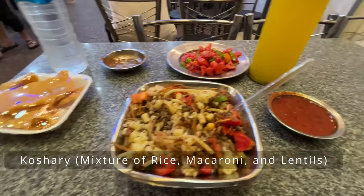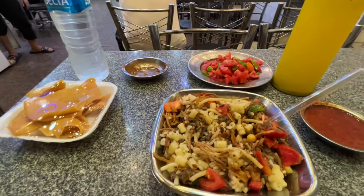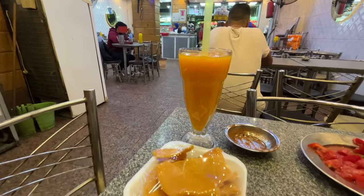Mix them all together. I didn't exactly put everything in there, but I'll check it out now. And the mango juice as well.